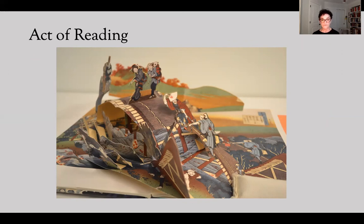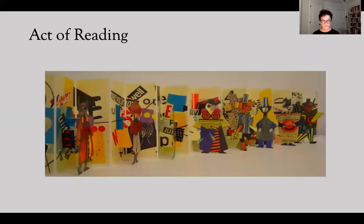But to read it, you have to stand up and move around the book. A third example is called Cabaret Voltaire, published in 2015 by San Francisco artist Howard Munson. It is in an edition of 3, and Stanford holds the first copy.